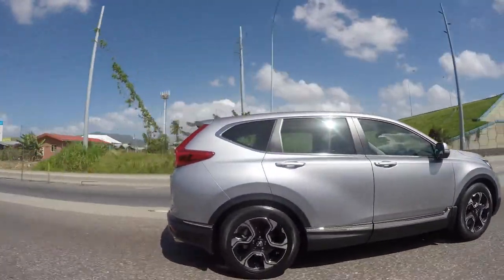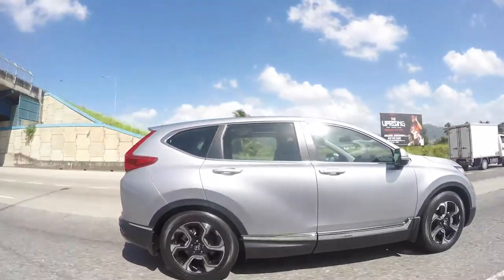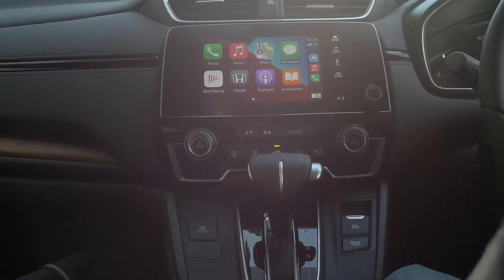DJ, this is a long drive, so let's play some tunes. A little parang, a little soca, a little something. How are we hooking this up? Let me show you this cool feature.